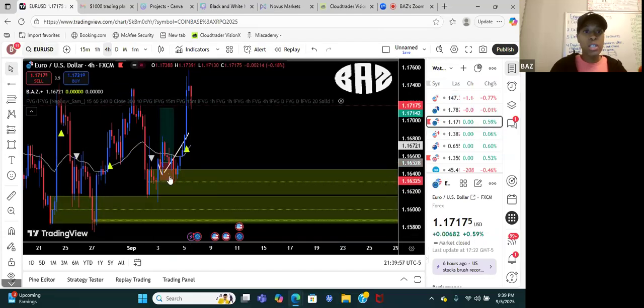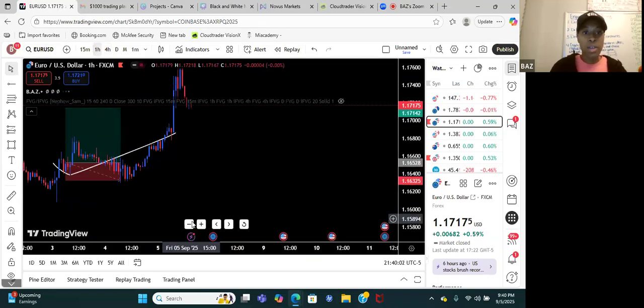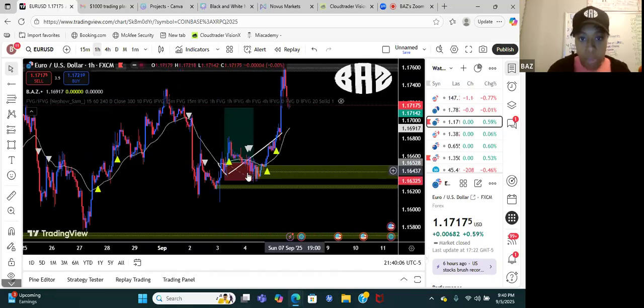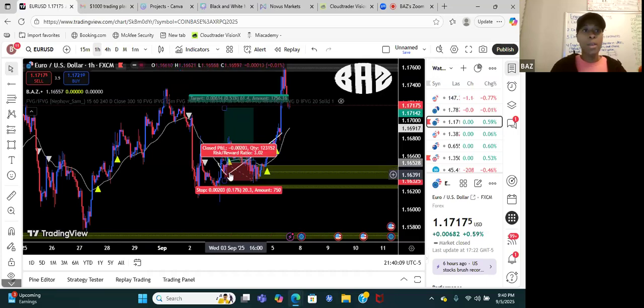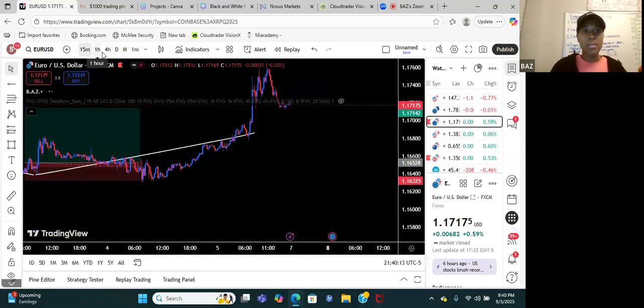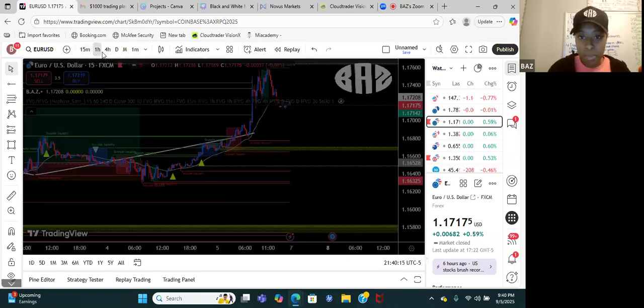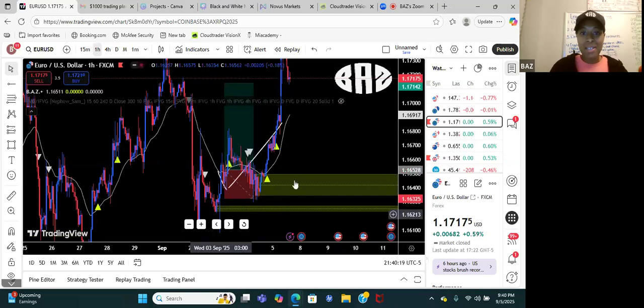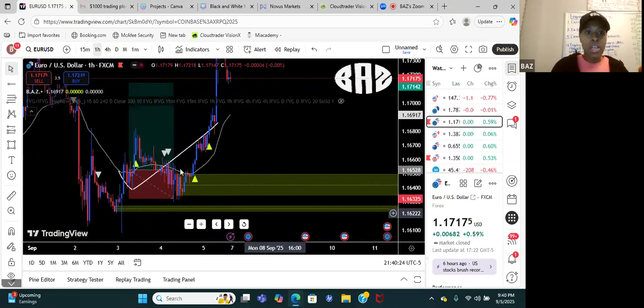All right, so Euro USD, this was the other one. This was a 1 hour fair value gap. Or maybe it was a BAS block. Not really sure. I think it was a fair value gap. But it's also showing a BAS block in that zone too. So let's just use the BAS block for now. All right. Well, no, let's not, because I think this happened after. Anyway, we had a fair value gap here.